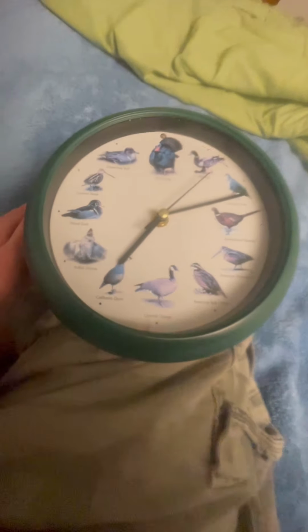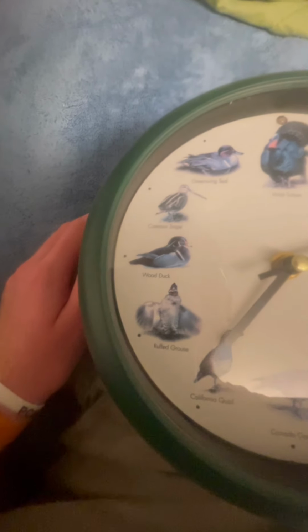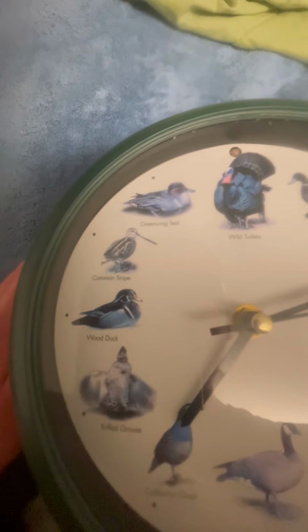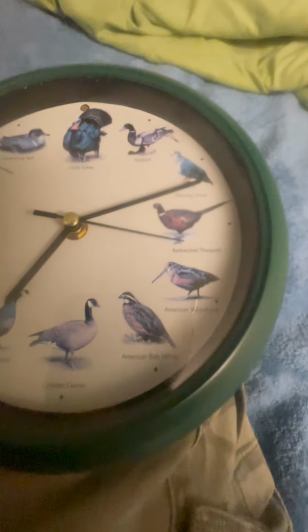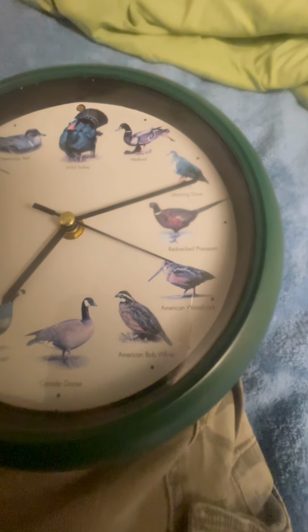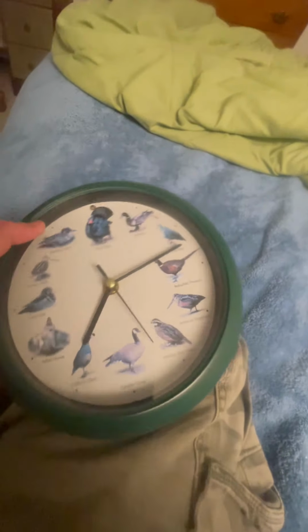And we have a ruffed grouse, wood duck, common snipe, green-winged teal, wild turkey, mallard, mourning dove, redneck pheasant, American woodcock, American bobwhite, and the Canada goose. So I'll start out with this one. Here's the back of it.